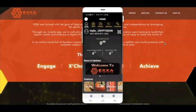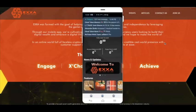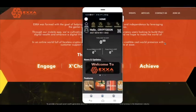Okay, guys, so this is what the app looks like. It says here, features: wealth, health, education, lifestyle. I'm just going to start clicking on stuff to see what pops up. Okay, so I click on health, nothing happens. Click on education, nothing happens. Click on wealth, nothing happens. Let me see here. So maybe a lot of this stuff is not even active yet.